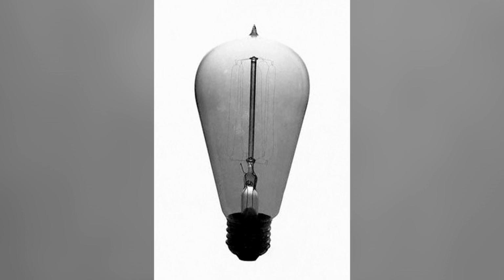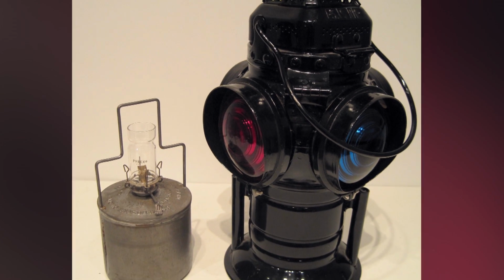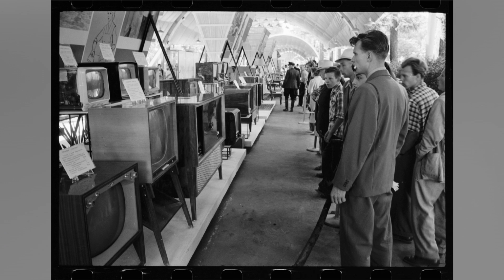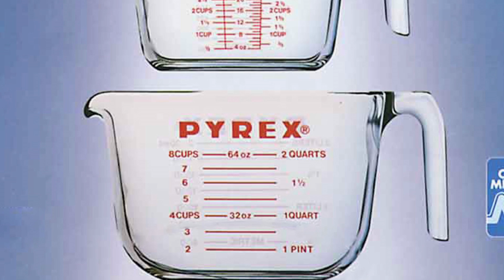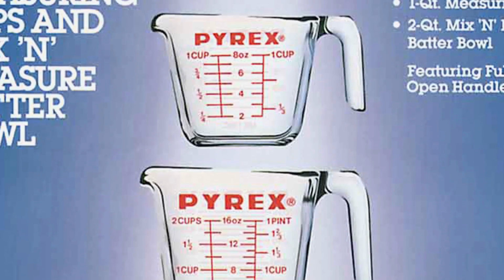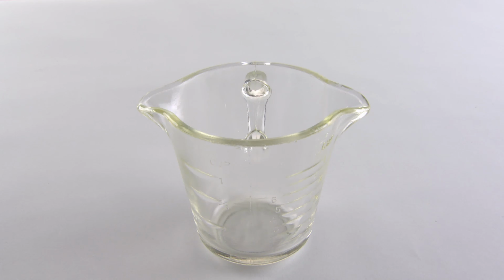The bulb needed heat-resistant glass, and since then, that famous glass has gone into railway lanterns, televisions, and even windows for the space shuttle. Their iconic glass measuring cup has been a staple in American kitchens for more than 85 years. The first Pyrex measuring cup came out in 1925, and what that measuring cup did then is what ours do today.